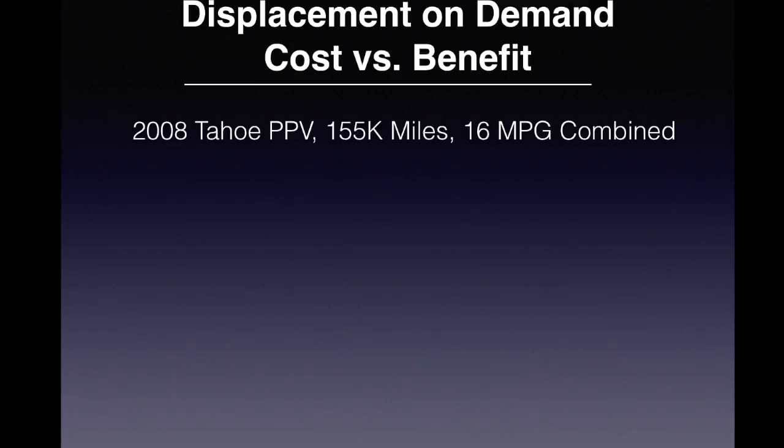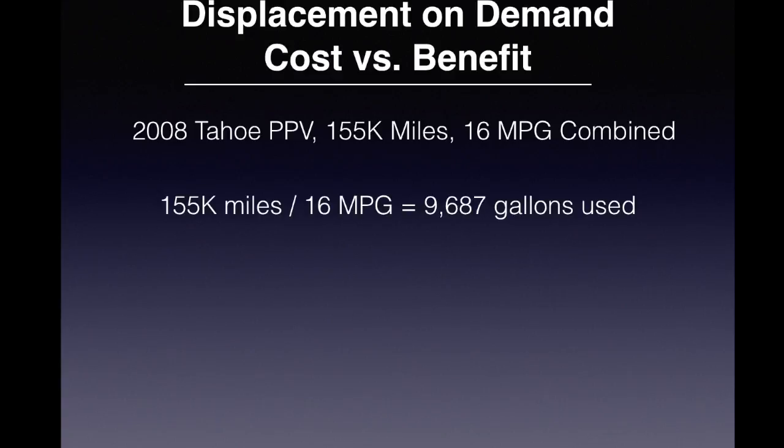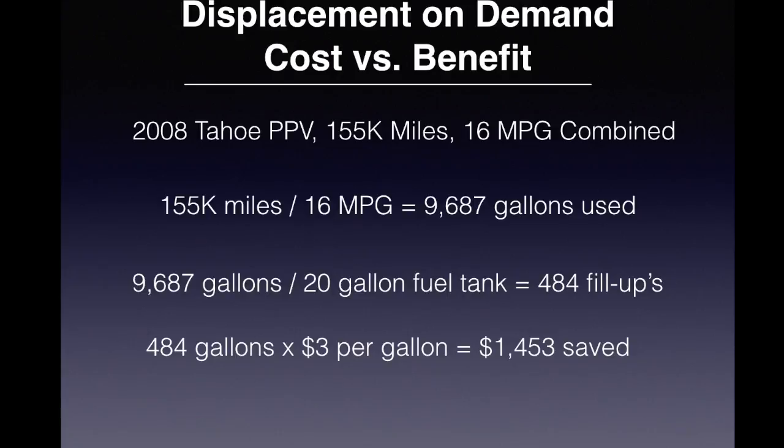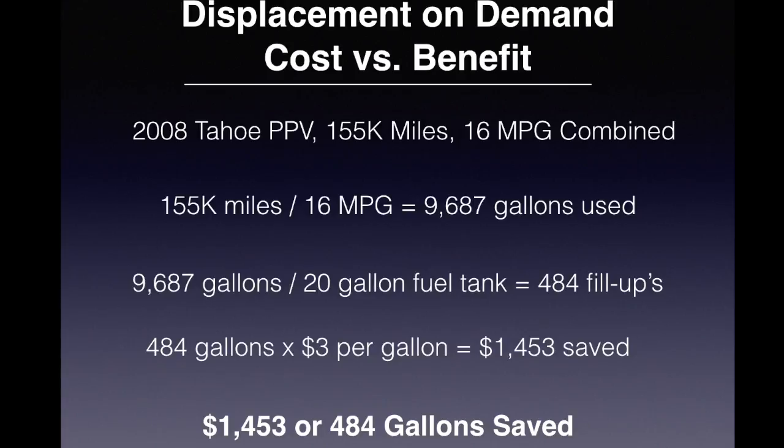GM says 5 to 7% by adding the DOD system. My Tahoe PPV, the EPA rates it at 16 miles per gallon combined city highway. That equates to a savings of about 1 gallon of gas for every fill-up. So say $3 a gallon, I'm saving $3 for every tank of gas. My Tahoe has 155,000 miles on it. At 16 miles per gallon, that truck used 9,687 gallons of gas during its lifetime. At that many gallons, and with 20 gallons per fill-up, that's 484 fill-ups during its lifetime. And if I'm saving 1 gallon of gas per fill-up, that's 484 gallons saved. 484 gallons at $3 a gallon means I saved a total of $1,453 during the lifetime of this truck.